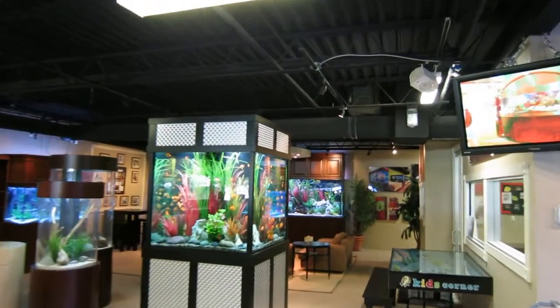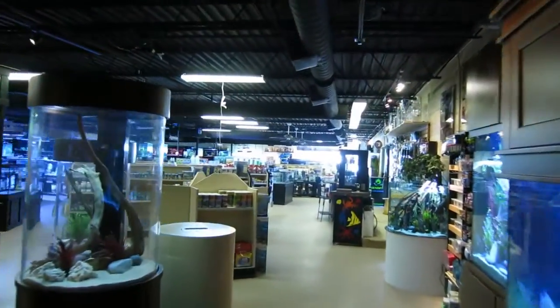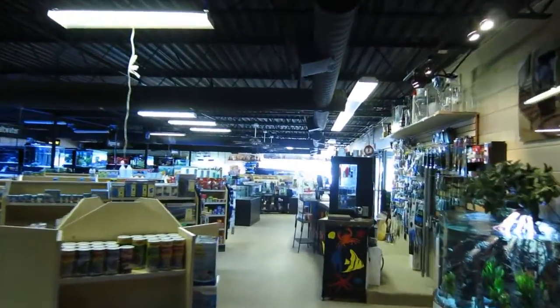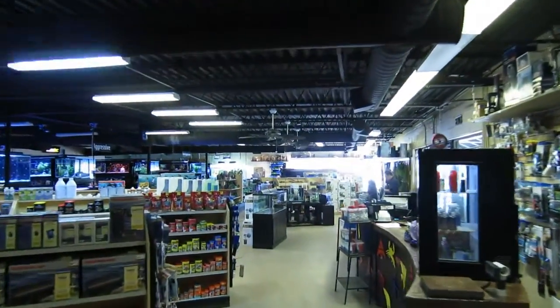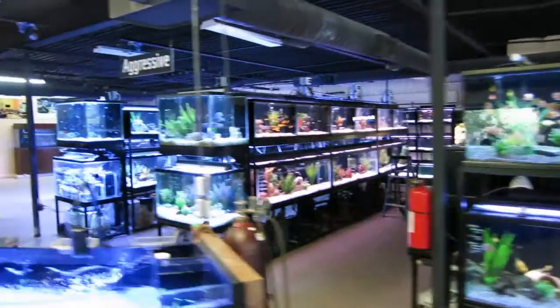Fish Gallery Dallas is a unique fish store in that we offer such a wide variety of livestock and dry goods. There's just no comparison in the area. From the largest selection of freshwater live plants to some really unique freshwater fish, Fish Gallery Dallas has it all.